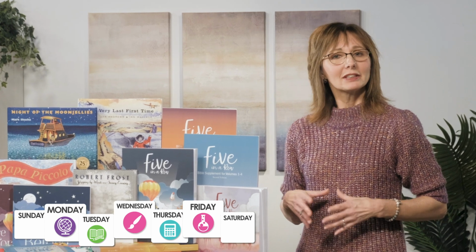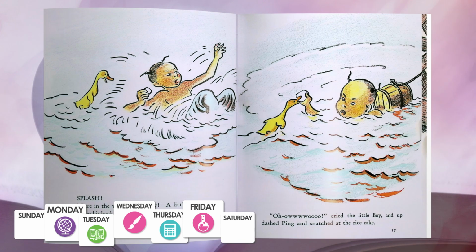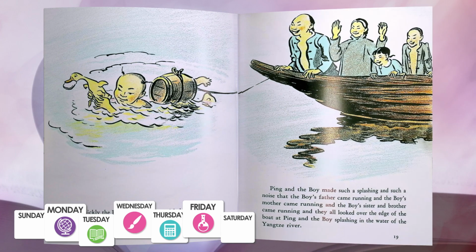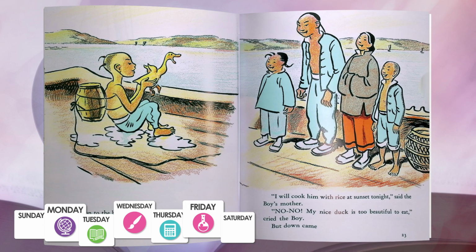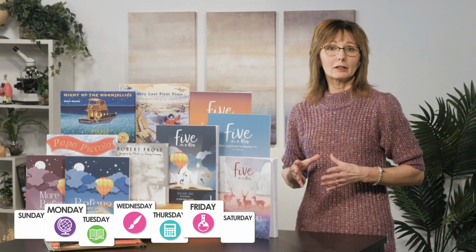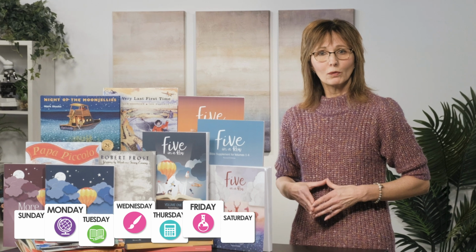On the fifth day, you can enjoy a science activity as you learn about buoyancy. Look at the illustrations on pages 16 and 17 showing a boy swimming with a barrel attached to his back. Talk about why he's wearing a barrel. The wood and air inside the barrel help the boy float like a life jacket helps a water skier. The wood and air are lighter and less dense than water.